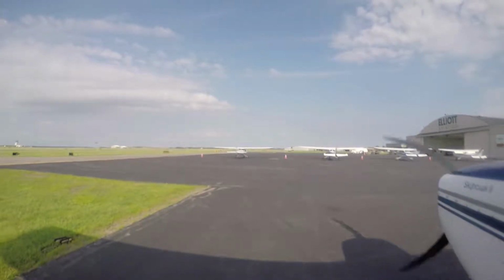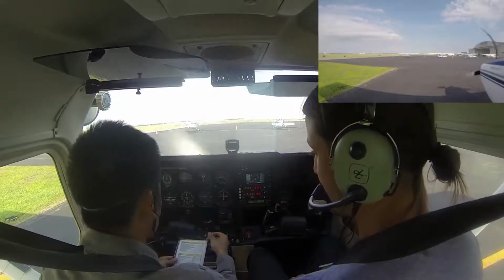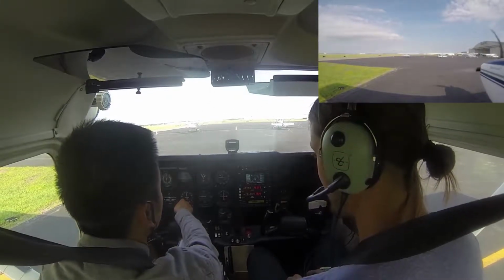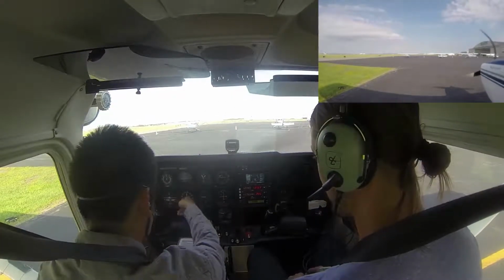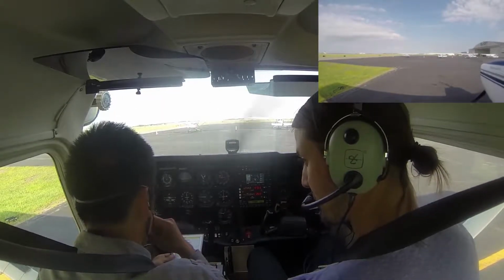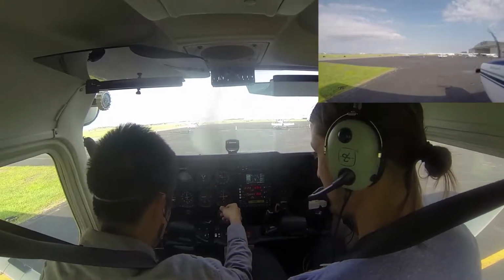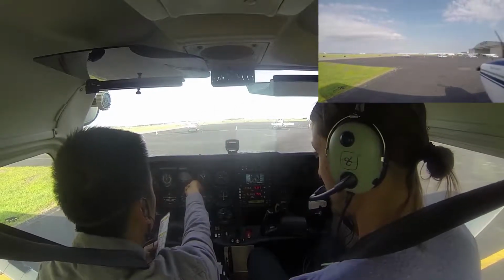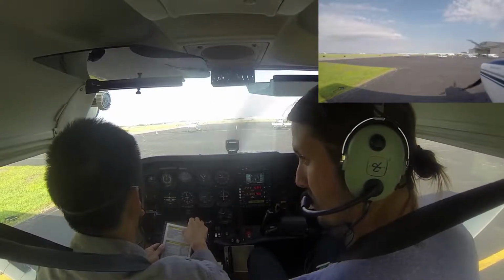Alrighty. As we stand by, heading indicator set to compass, which is 2900. Set to level, and altimeter 2390. Okay. We're ready to taxi.